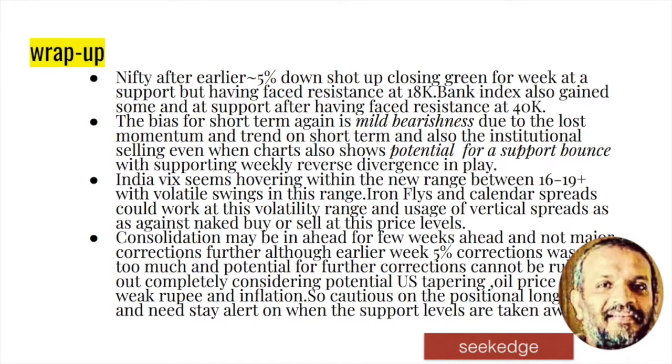Markets could fall a little further to take the next support region, but still it may not be a big crash, maybe consolidating. So calendar spreads will do good whenever there's weak price movement and volatility at this range. Normally it will work well. And if you're bearish or bullish, taking long or short, do spreads and not naked calls, because the risk will be defined and you'll not lose too much.